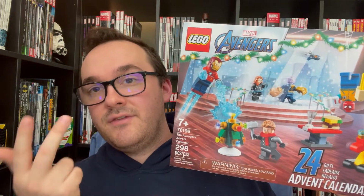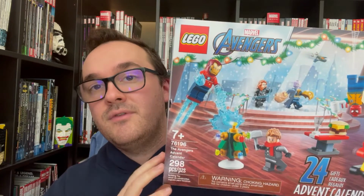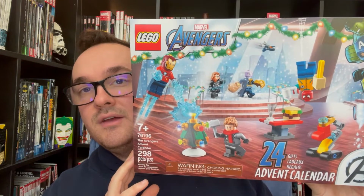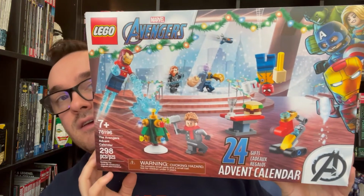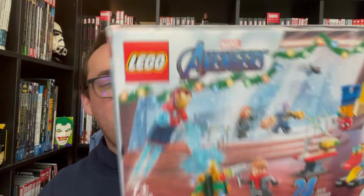Last year we only got Friends, City, Harry Potter, and Star Wars. So this is the first year to include a Marvel one and some great minifigures in here, some fun builds, and very excited to add this to the collection here.